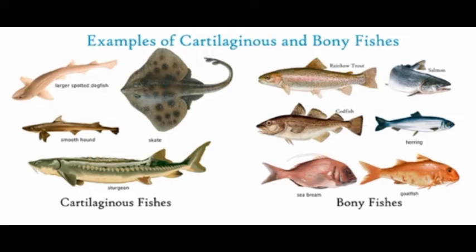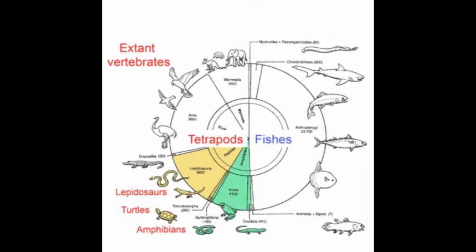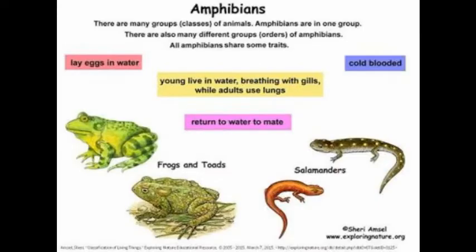Let us now move on to the next superclass, that is Tetrapoda. These are animals that do not have fins but instead have paired limbs. That is Tetrapoda. The first class under Tetrapoda is the Amphibians. Amphi means dual, bios means life. These are organisms that have a dual life, that is, they can live both on land and water, hence they are called amphibians. In the diagram, some representative organisms are given. For example, the frog, the toad, and the salamanders are representatives of class Amphibia.